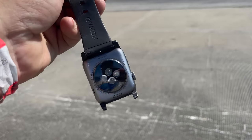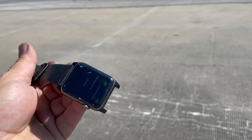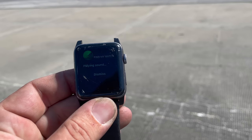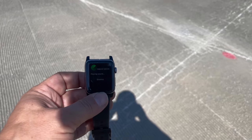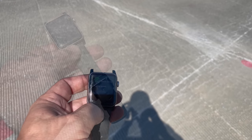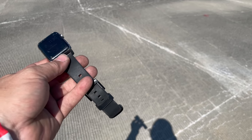Just ripped right off my arm, but it is still working. I don't know if you can see that. Finally connected to my phone. My phone's trying to alert me now. Guess I need to remember to take these off when I'm doing an autocross.